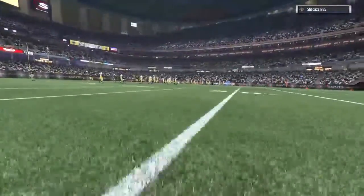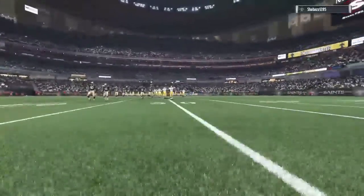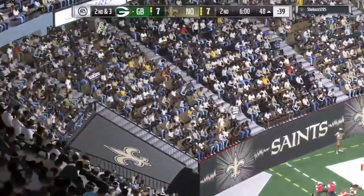With Charles Davis, I'm Brandon Gaudin. Second quarter about to get underway with the Packers in possession of the football. They're looking at a 2nd and short yardage to start things out.